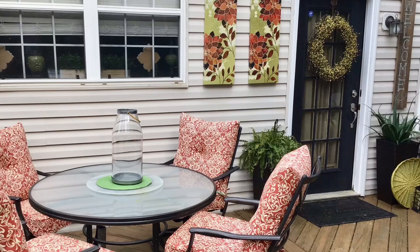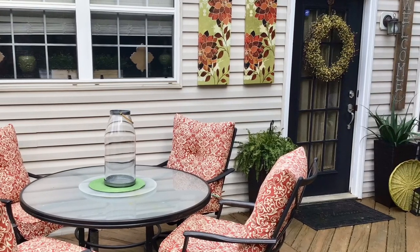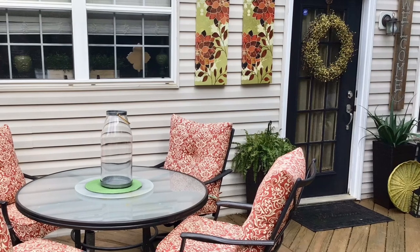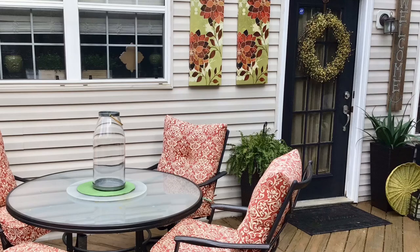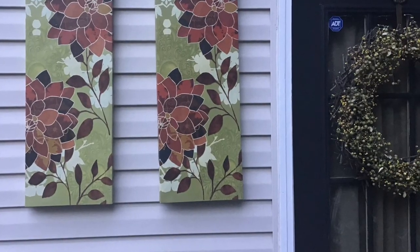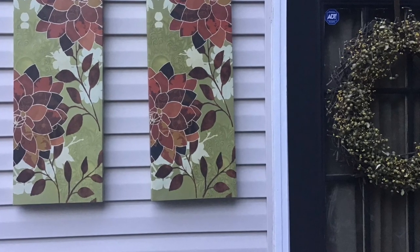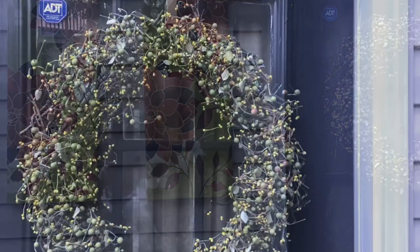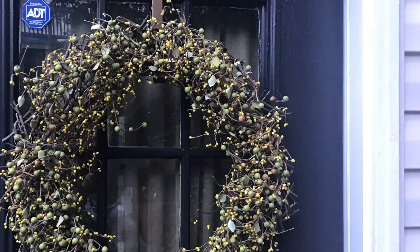Now, I love beautiful art, and who says that you can't put art outdoors? These are outdoor pictures that I found at Ann That. I've had them for several years and I haven't had any problems with them. I think they are vibrant and bring something beautiful to the deck. And I also just attached them with command hooks. I thrifted this wreath a couple of months ago, and I think it adds a great touch to the door.